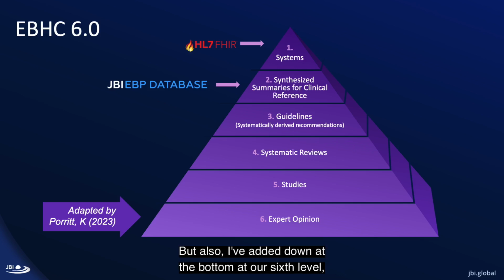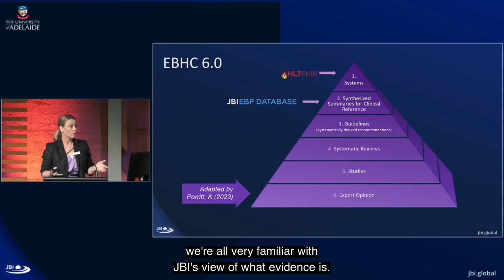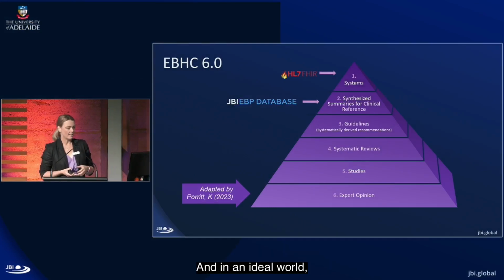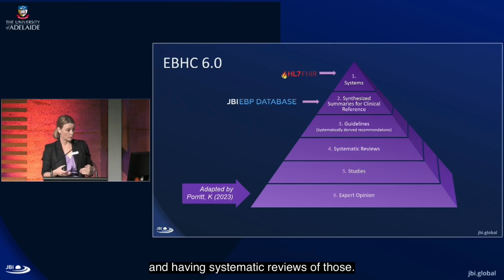But also I've added down at the bottom a 6th level, which is expert opinion, and I think everyone here would be familiar, we're all very familiar with JBI's view of what evidence is, and in an ideal world it's the most appropriate, whether that be an RCT or qualitative studies, and having systematic reviews of those.